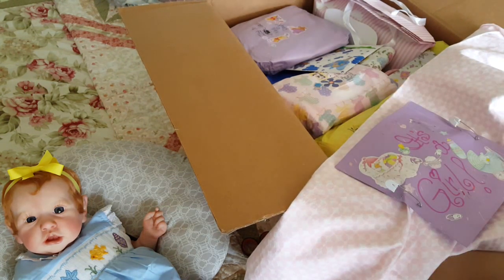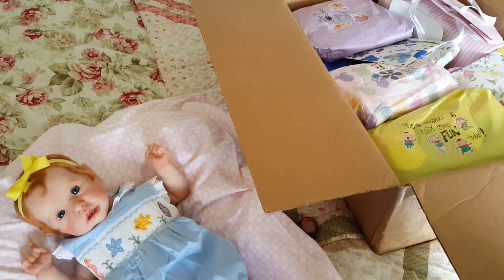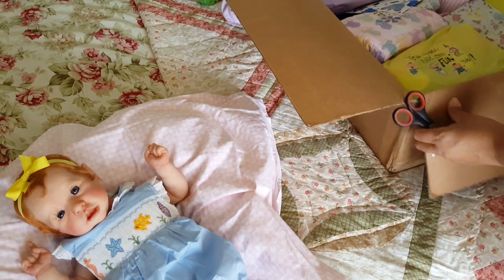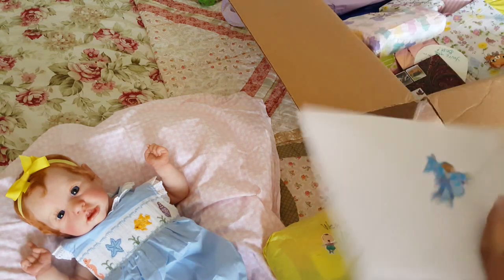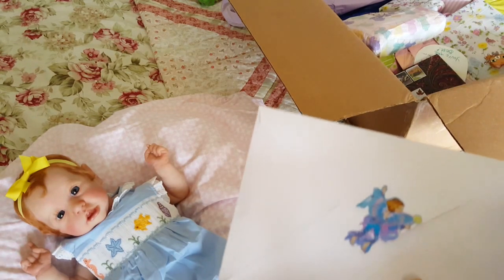Okay, let me pause you for a second. Okay, so I put the blanket underneath her. Aw, she looks so cute. All right, ladies. Wow, this is amazing, Shelley. Oh my gosh. Oh my gosh. This is definitely going to have to be two parts.